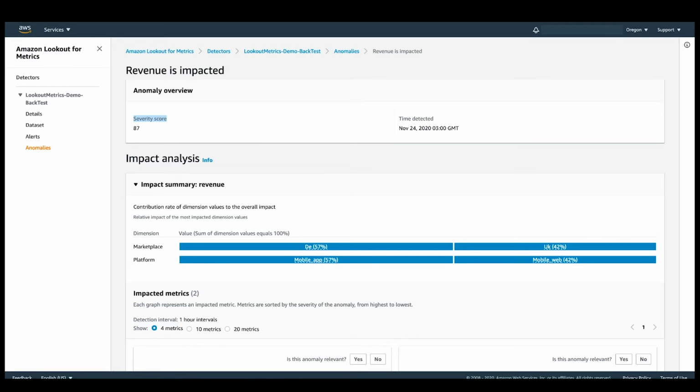The impact analysis here tells me that Germany and UK are the marketplaces impacted with this dip, and mobile app and mobile web are the platforms impacted during this dip. You also see the percentage contribution from these impacted dimensions. This already starts to steer my remediation effort in the right direction.